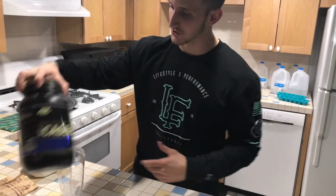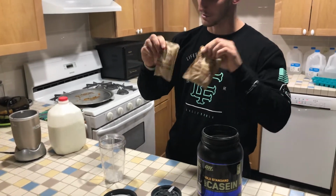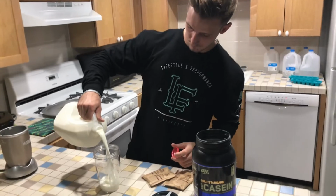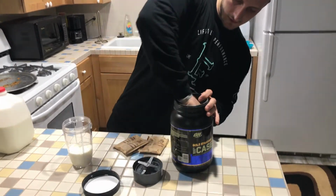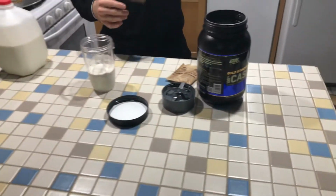So this is my mass gainer shake. I'm going to have some casein protein in it, some whole milk, and 2 packs of oatmeal. It's about 1.5 cups of whole milk. I'm going to do a scoop of casein, and let it be dripping.